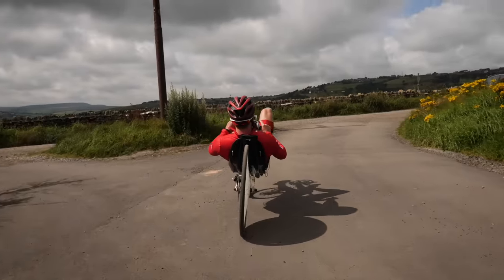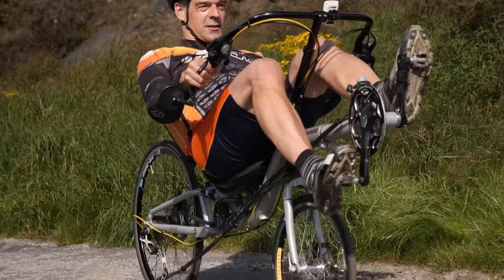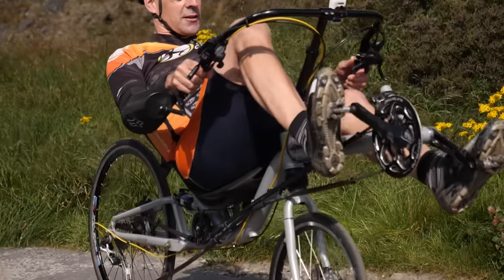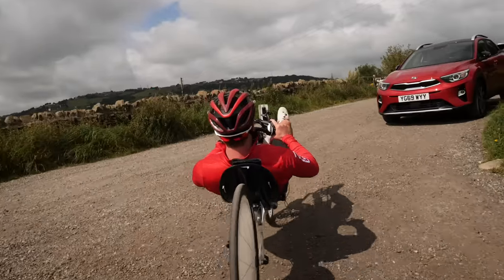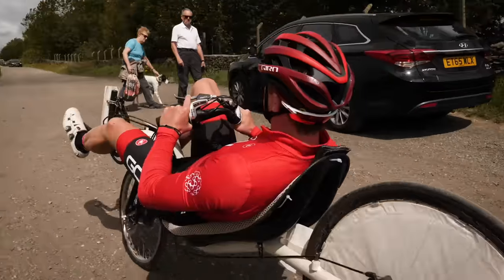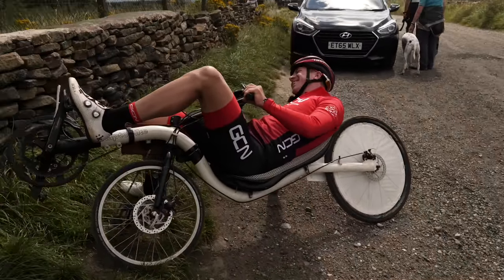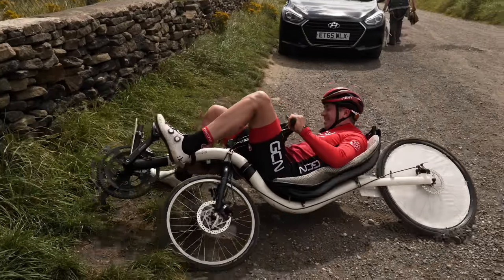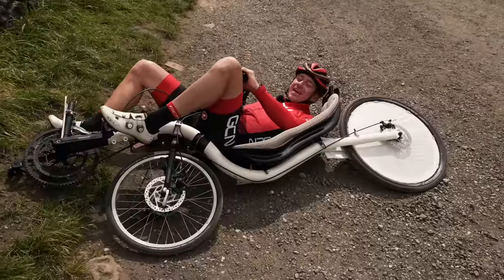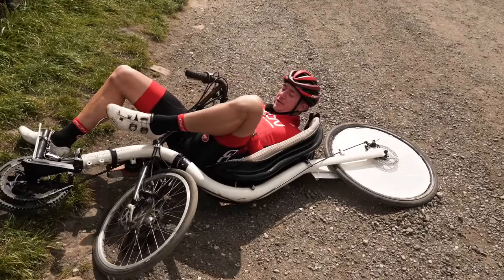While I was learning to ride a recumbent again, Jochen and Neil put times down on the climb to compare to mine. Watch out for the gravel. And watch out for the potholes, they'll have you off. Right. That was not on purpose.